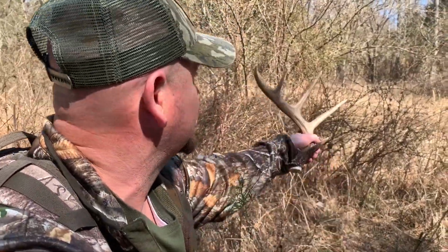Man, I'm willing to bet he was bedded right in here close to around this cedar thicket. So let's get after it and see if we can't match him up. Heck yes, I knew this was going to be a great spot today. Stay tuned.